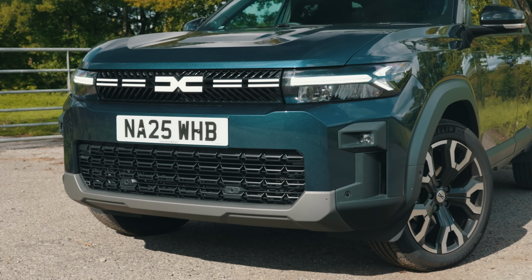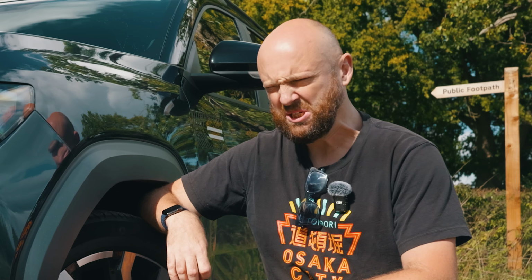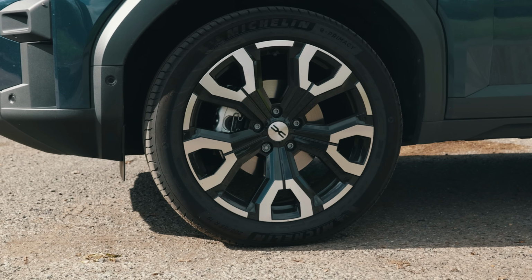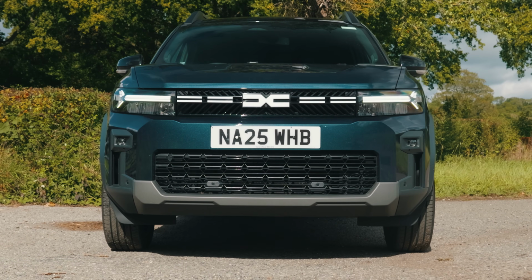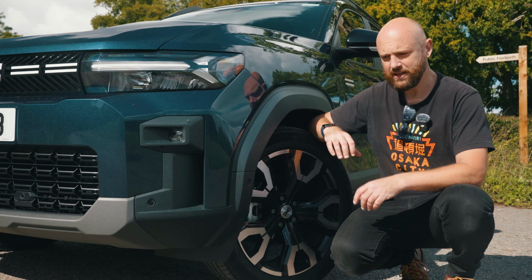Looks-wise, I think the Bigster's got that kind of big, rough-and-tough Romanian bouncer that can carry children places vibe going on. You've got these nice 19-inch alloys on this mid-spec Journey model. Even on the entry-level one, you get body-coloured bumpers. So even if you get the basic Bigster, it doesn't look like a basic spec Sandero.